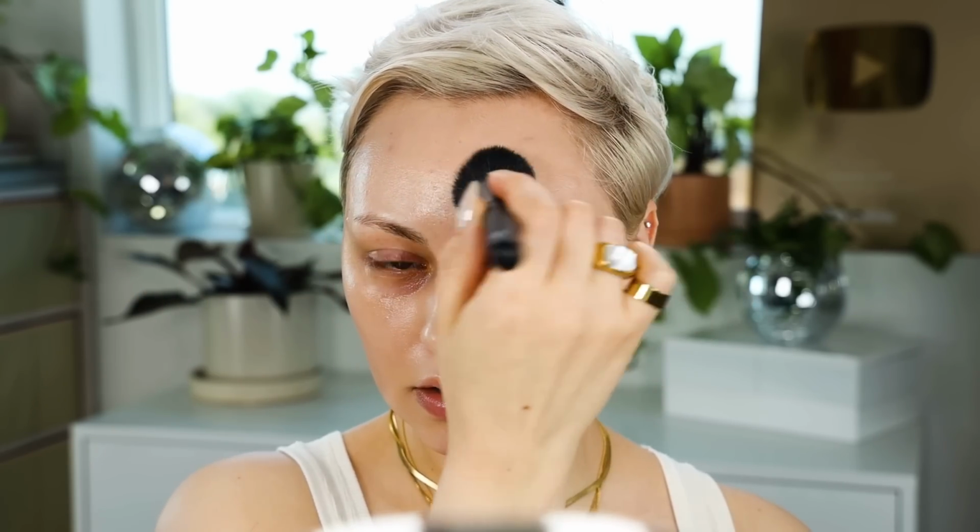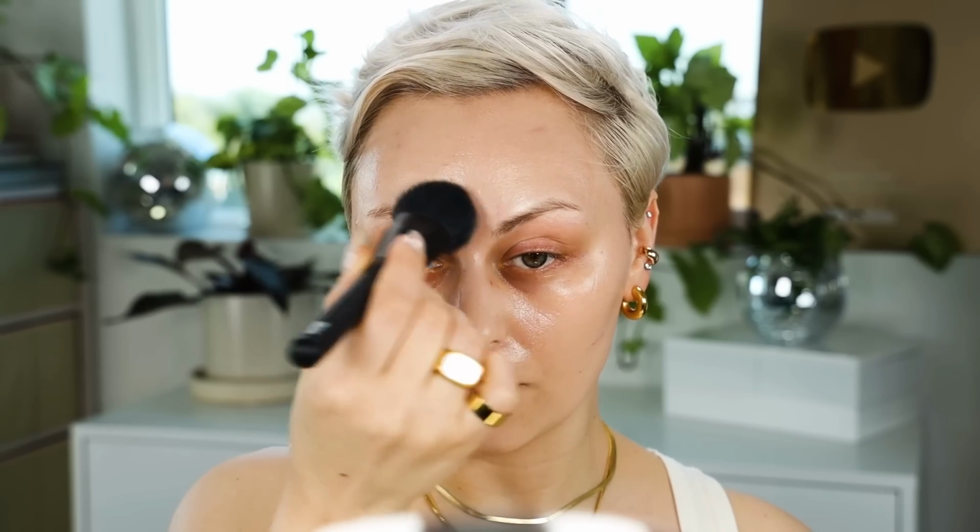And as of right now, do you see that? Let's see, I want to see how much I can build it up. That was one pump and I'm slowly dipping my brush back in, picking it up. I kind of want to just see how much coverage I can build up while maintaining that skin-like glow, skincare glow.